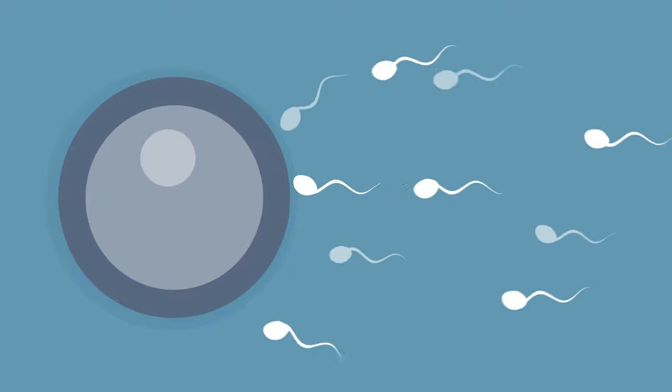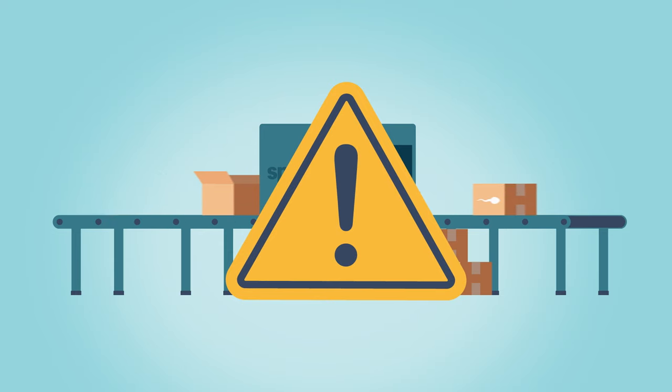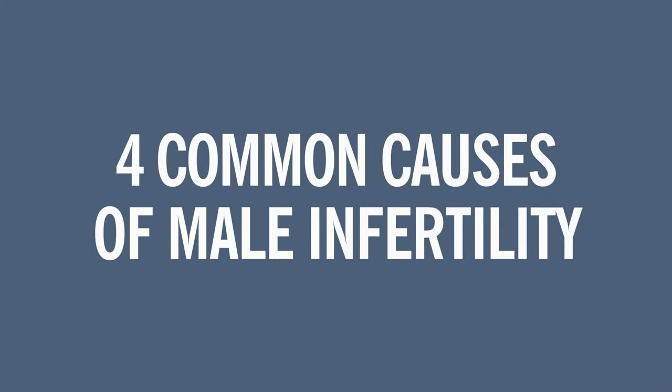Think of your testicles like a production facility. If there's a glitch in the system, you may have trouble with fertility. Here are four common causes of male infertility. Number one, varicocele. The most common cause of male infertility is a condition known as varicocele.